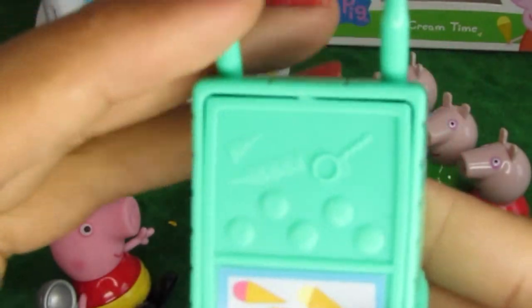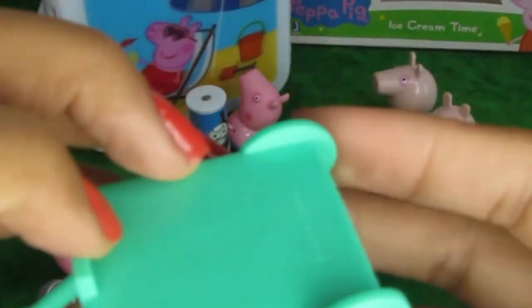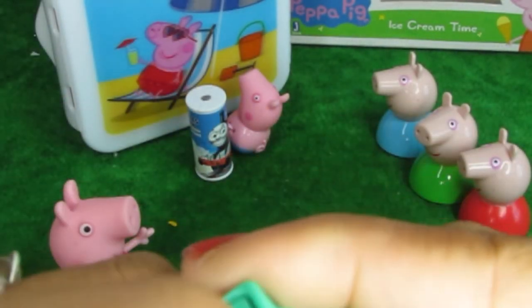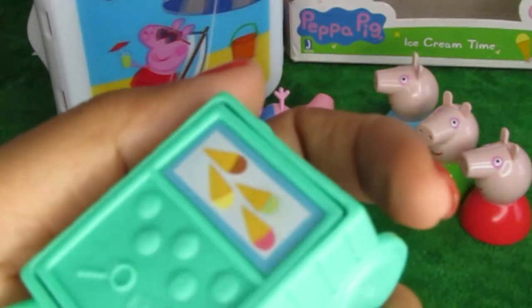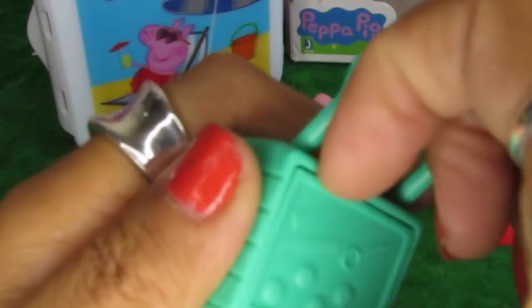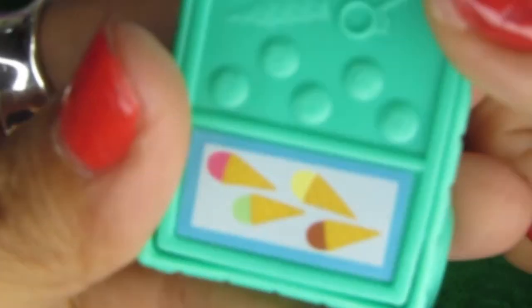And look, it's a very fancy ice cream cart. Let's see if we can open this. It looks like we won't be able to open this. So it's only for decoration, but it's okay.